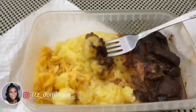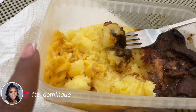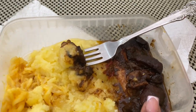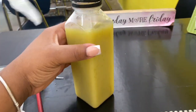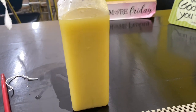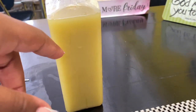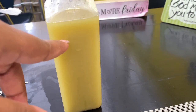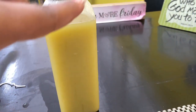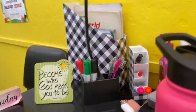Guys, so lunch for day one today is mashed potato with macaroni and cheese, stewed pork, and my green juice blend. Well, it can have pineapple. The way I call this now, it has pineapple, kale, plum, ginger, and lime. And cucumber. So yeah, that's that. But I'm not finished my decks yet.